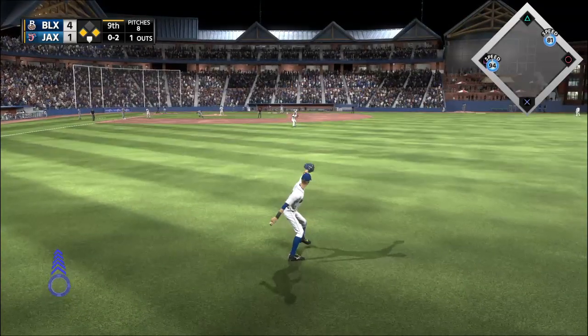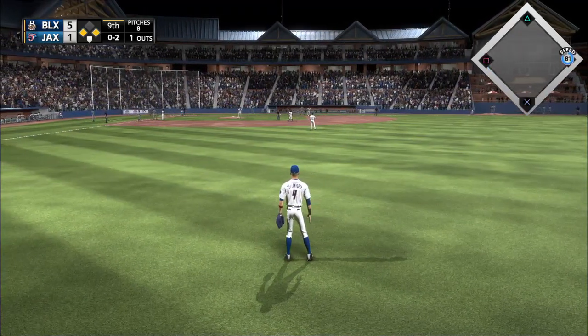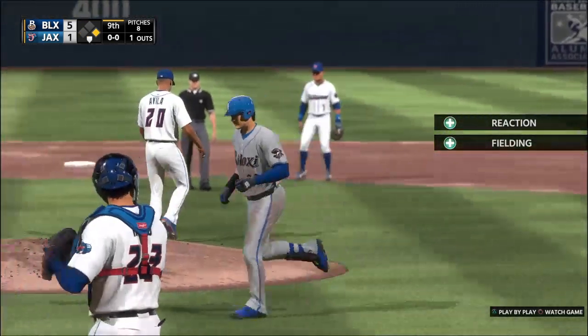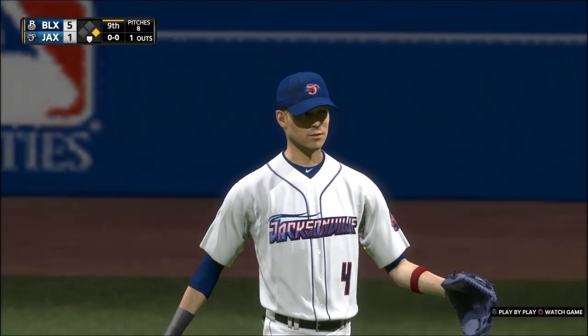2-2-2. And the play is made, but this should be good enough for an RBI as the runner from third tags up. And the runner scores from third as they extend their lead. Hey, talk about having a productive inning. You like to see that. You like to add on runs anytime you can.